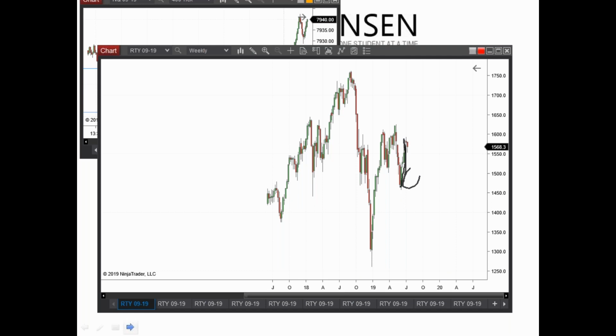Richard says, I understand that the reason the Russell has not participated as much in the breakout is that it has a larger percentage of banking stocks in it. What are your thoughts on that?